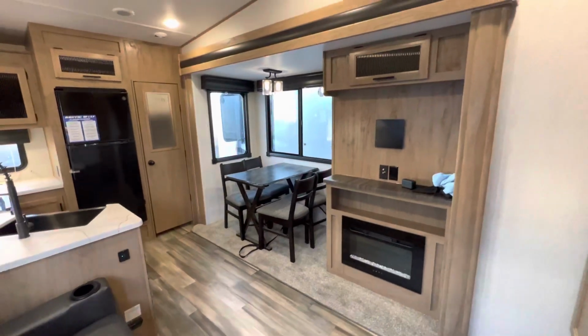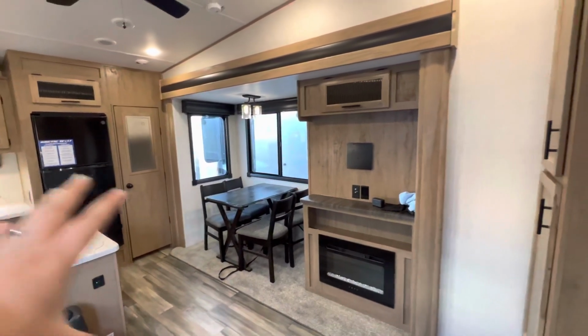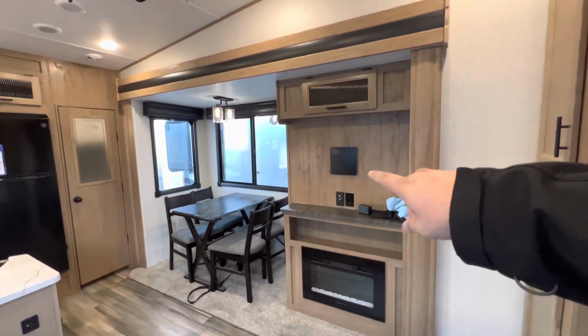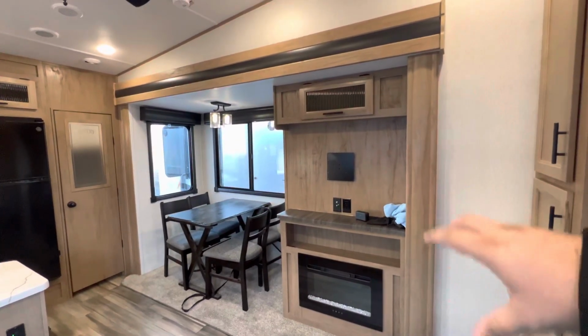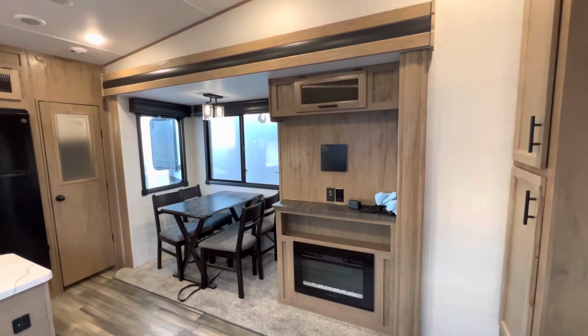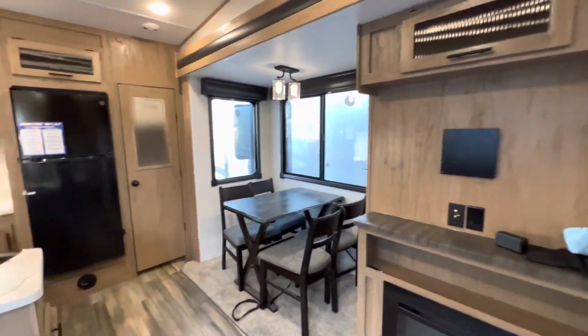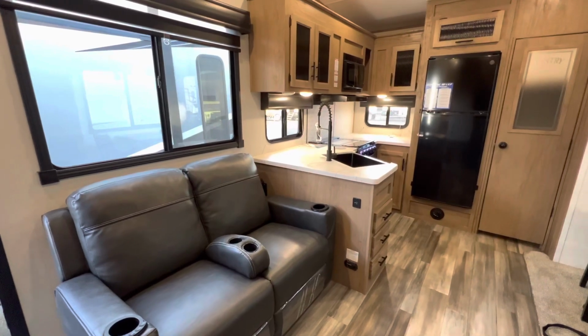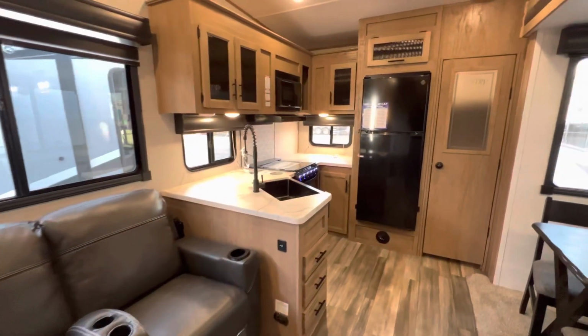So you've got the one oversized slide right here with your entertainment section. There is a 39-inch TV that's not installed yet. It is up in the bedroom, but that'll plop right there. But I love it. You get the entertainment and your dinette over here. Directly across from it, you get your theater seating with a big open window. And then, of course, the RK, the rear kitchen.